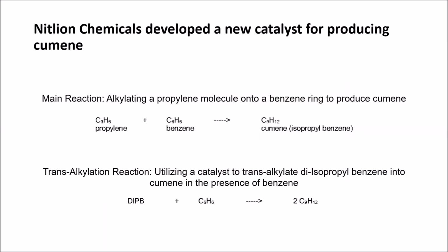Knitline Chemicals' R&D department has developed a new catalyst for producing cumene from propylene and benzene. This was one of the main driving points for evaluating the economics of the process, because the new catalyst has a much better selectivity to cumene than the competition. However, on the downside, this new method may require higher capital or utility cost.